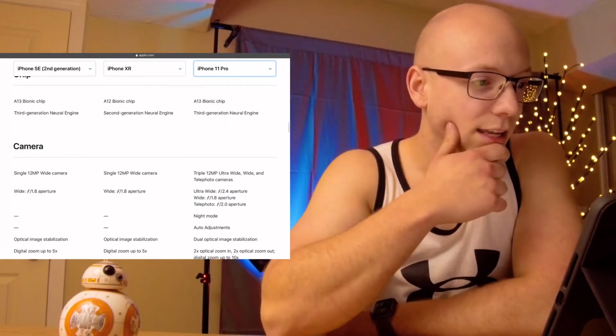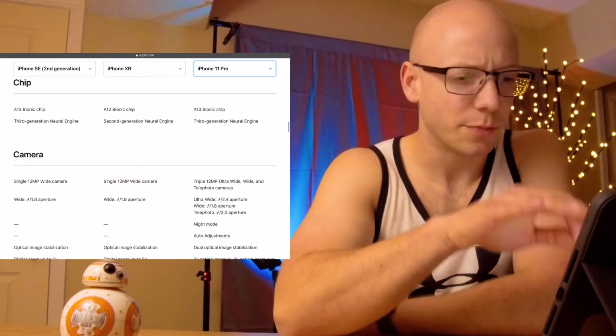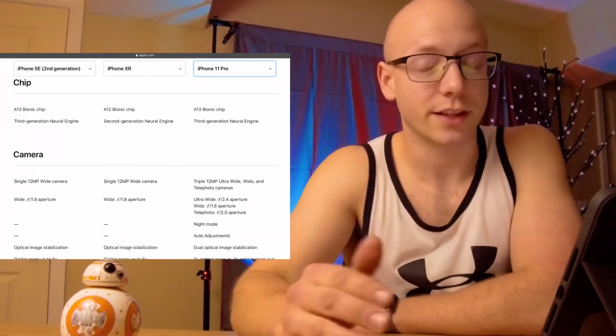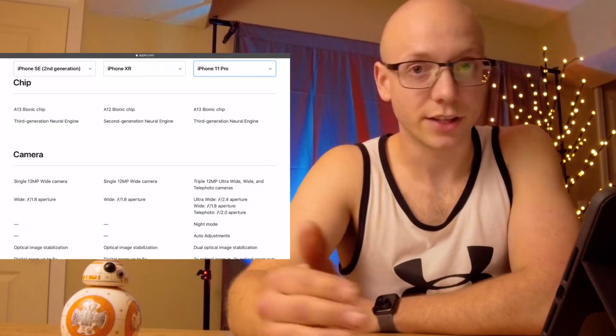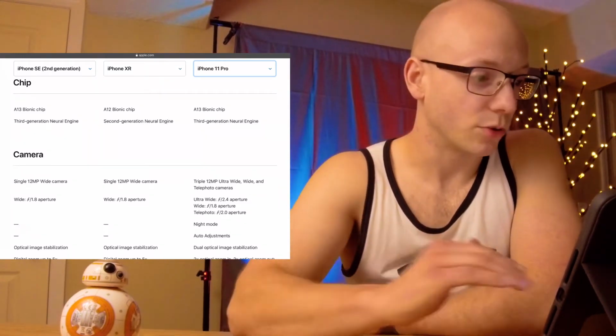A13 Bionic, 3rd generation neural engine. So the chip is literally the exact same as the 11 Pro. That's insane for a phone that starts at $399. To be able to compare speed-wise to the 11 Pro, it's insane.